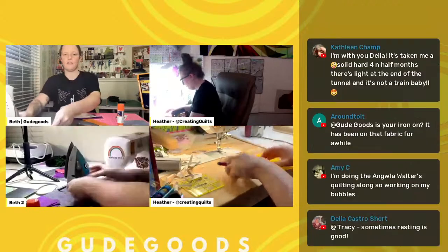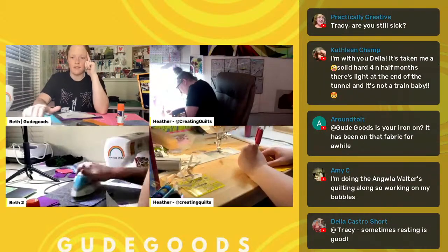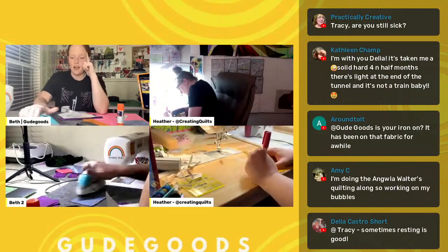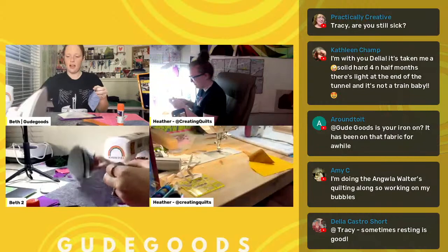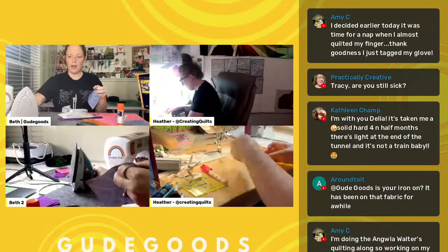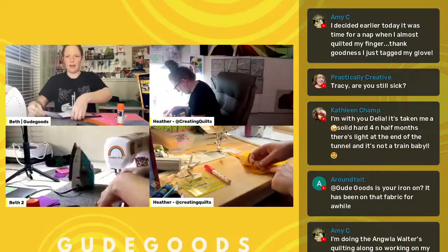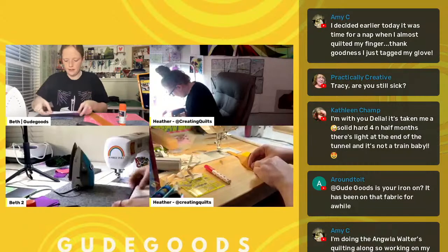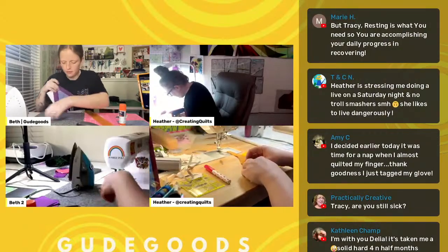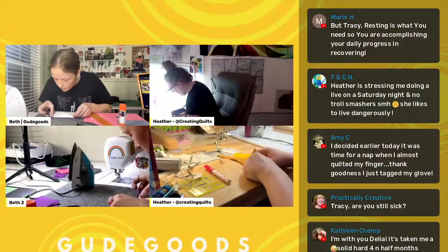Sorry for the confusion. Goody Goods, is your iron on? It has been on that fabric for a while. Yes, it's on, but it's on a wool mat. I didn't have it sitting on fabric. It might have frozen a little bit. My screen maybe. Am I frozen for anybody right now? No, you're good. I see you moving. Okay.